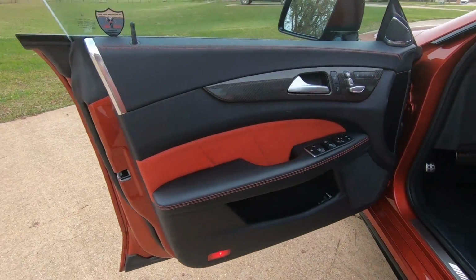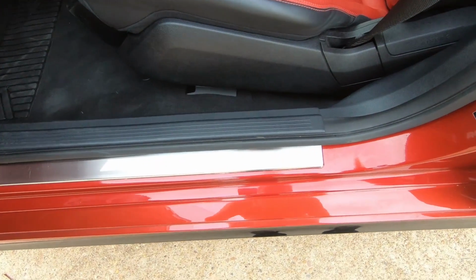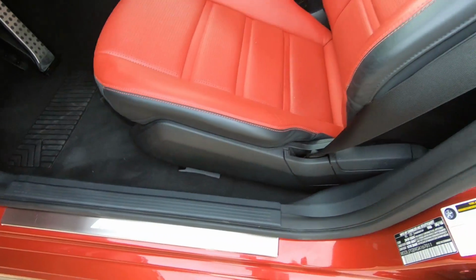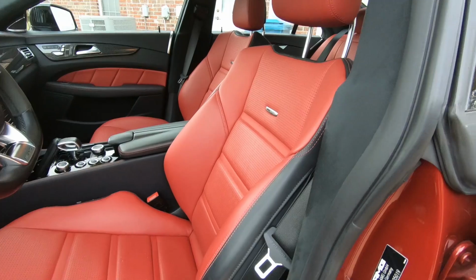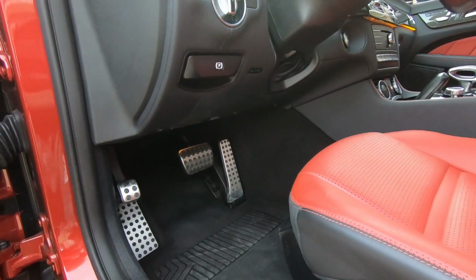And a quick look here at the interior. Of course, you've got the lighted AMG door sill. I don't know if you can tell, it's actually lit and glowing right there. It's a little bit bright out here, but I can see that myself, and I'm not sure if the camera picks that up the same way.